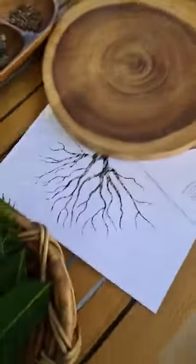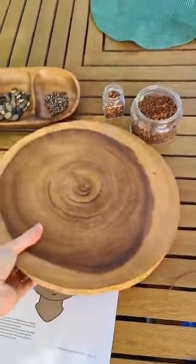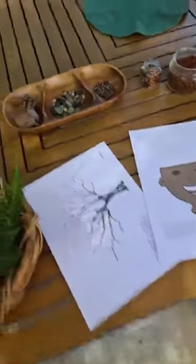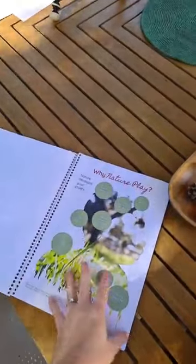And this one here, I put this on top because I didn't want the wind to blow it away. These are just some printables from my Nature Play pack. Now that's free if you want to grab it. You just go to my website and it's a pack filled with, let me know if you already have this, but you'll see it's got a few things in it.